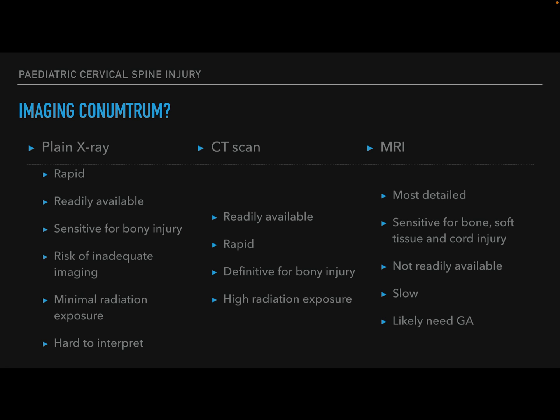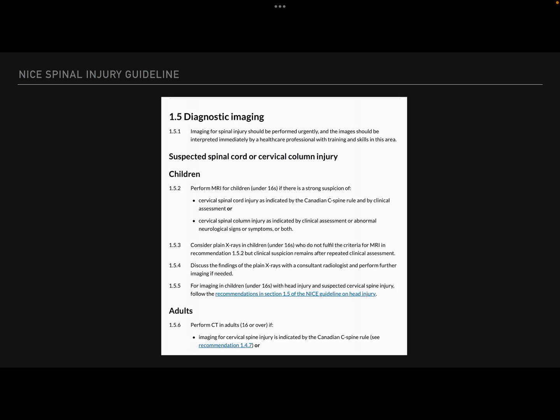MRI is the most detailed type of scan, and it's sensitive for bone, soft tissue and cord injuries, but it's not readily available 24/7. It's very slow, and the scan itself can take up to 40 minutes to an hour to complete, and in that time you're likely to have the child needing a general anaesthetic in order to complete the scan.